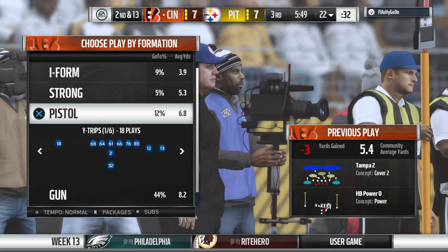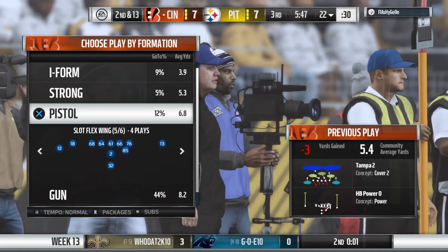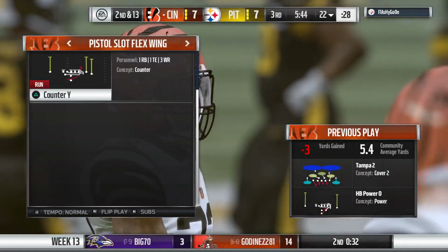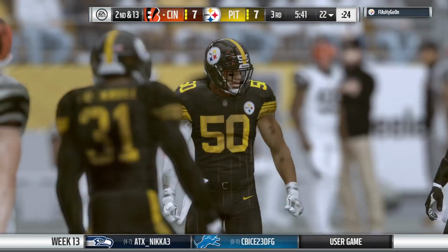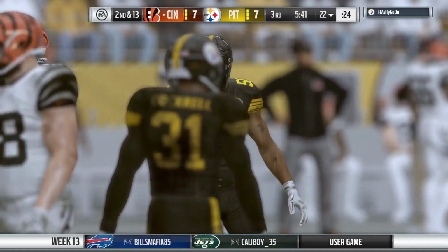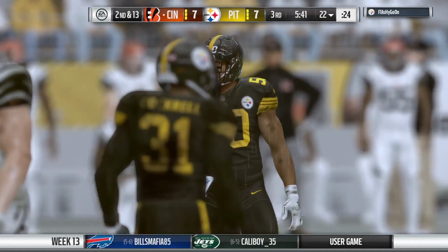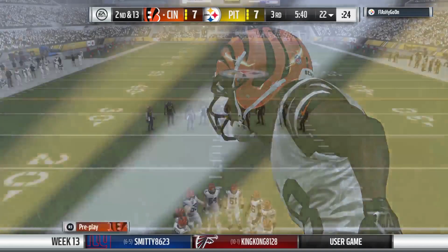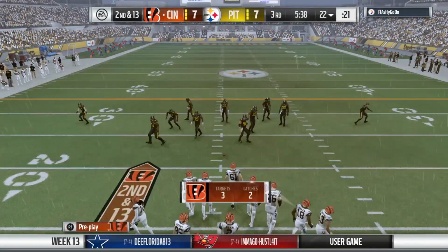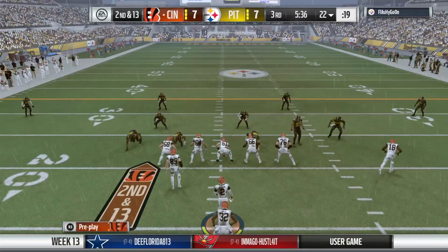And while that play was unsuccessful to start the second half, I'm not sure that you just totally abandon what you do running the football. Maybe you make some adjustments in your run game and do things a little bit differently, but that doesn't necessarily mean you just go to the pass and do nothing else. Defense in a good spot. Let's see how the offense responds with a 2nd and 13 now.